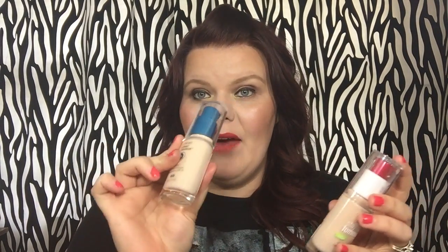So today I've been wearing them together, and I just did a half a pump of this and a full pump of this, and that's what I have on. It's a combo, and I mean, I do have highlighter, but I got the coverage that I wanted, and I also feel like it's got more of a luminous glow, like a healthy glow to it. So I put them together, and I really like the combination.